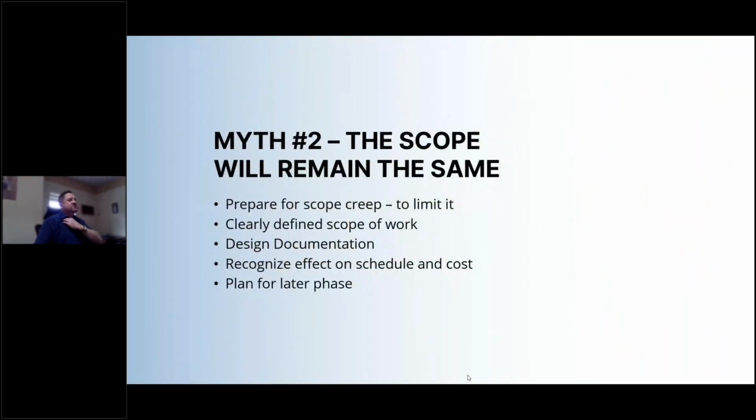Myth number two is that the scope will remain the same. Now, it is natural for people, when they start implementing RiteTrack and they start to realize all of the functionality available, all of the options that are there, to think of new things that they want to do beyond the original scope of the project. It's understandable. As a matter of fact, it's encouraged. What's not encouraged is to let that affect the scope of the original project.